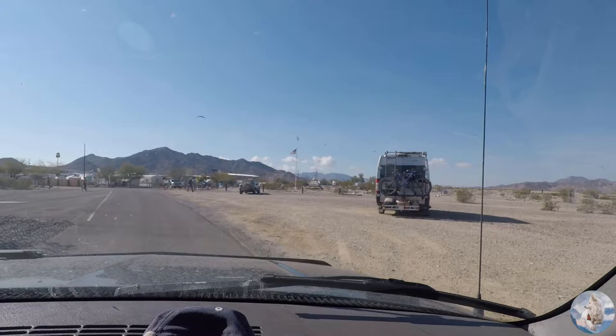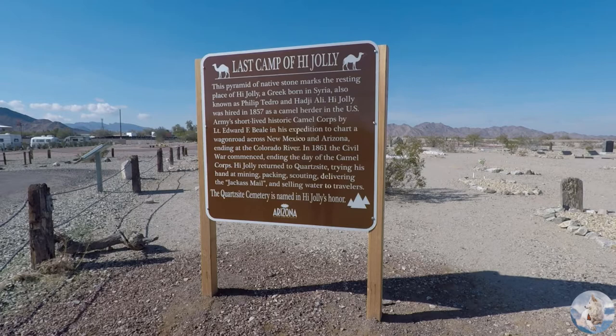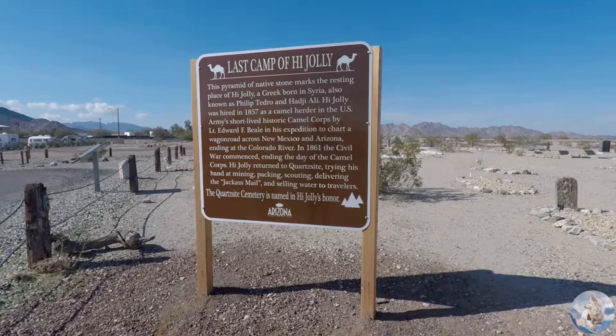He was popularly known in the U.S. as High Jolly. An Ottoman Turkish citizen of Greater Syria, he worked as a camel breeder and trainer. He served with the French Army in Algiers before signing on as a camel driver for the United States Army in 1856. He was one of 8 men chosen by the Army to form the U.S. Camel Corps, an experiment to try to introduce camels as pack animals in the desert southwest.